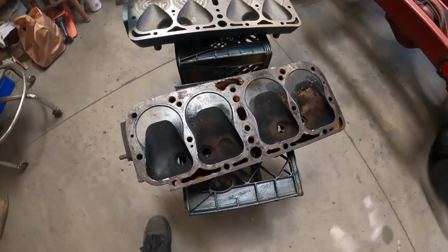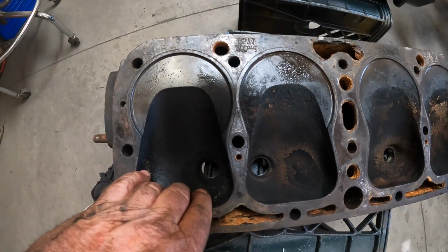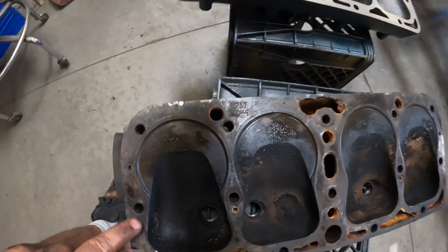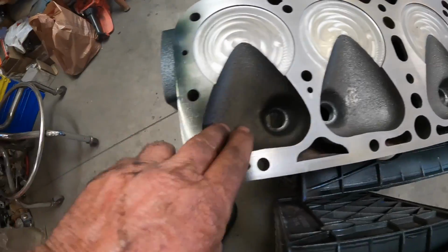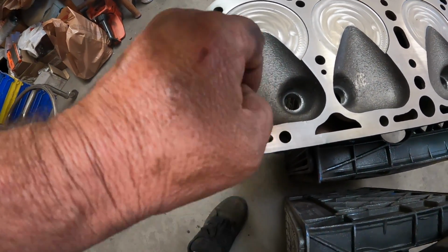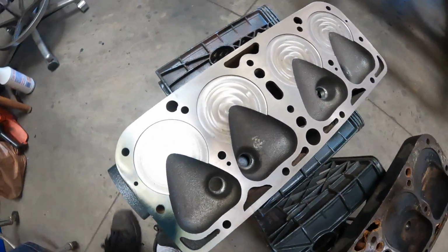Now that we got the head off, I'll show you. Look at the size of these combustion chambers. They're pretty deep, pretty big. They taper up into here with a little wedge. These ones aren't near as deep, and they're a lot tighter through here. So yeah, huge difference in compression pressure there.